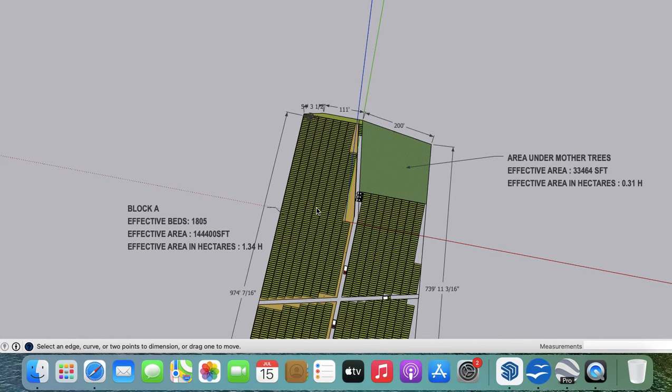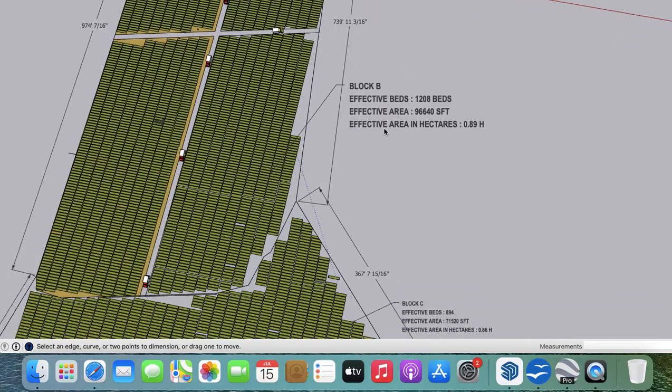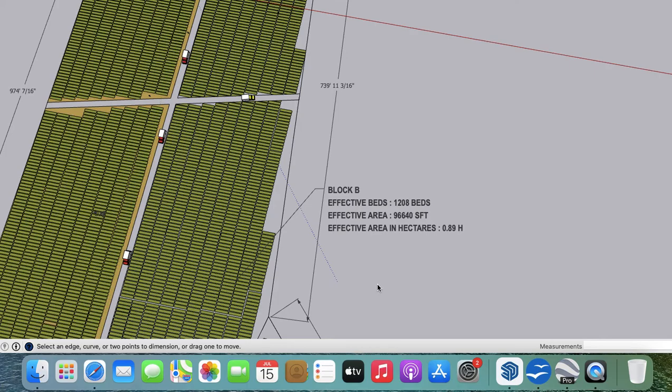hectares, block A. And the area under mother trees is 33,464 square feet, that is in hectares, we see it as 0.31 hectares. Okay. Then if we move to block B, we see block B has the number of beds as 1208. The effective area would be around 96640 square feet. In hectares, if we calculate it, that's around 0.89 hectares.